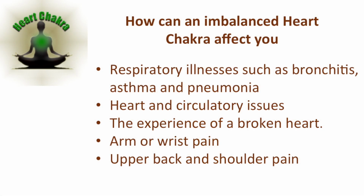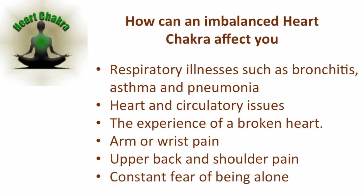Also, upper back pain and shoulder pain. That's also an indication. I don't have that symptom right now, but these things are symptoms for you. Also, a constant fear of being alone. That's the one that most people feel. And to be comfortable being alone, that tells you that you're open. And when you've been alone long enough and you're comfortable enough, all of a sudden a door opens and someone else will come into your life without you even trying. Because now you're ready to share. Because you're whole enough, you realize your wholeness enough that you have enough to give to someone else.